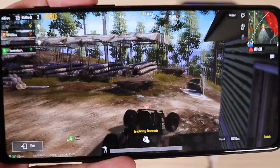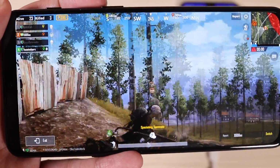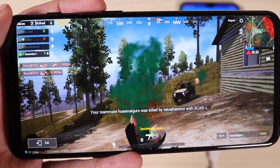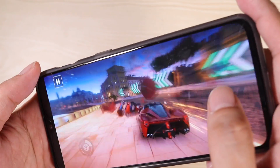Tech Beans, what about the Pocophone F1? Doesn't that have the same specs as this? And also, it's half the price. Why would you even bother with this? Well, while the Pocophone F1 is the master of speed, it is just all about the speed. The OnePlus 6T will always show you better graphics thanks to that optic AMOLED display.